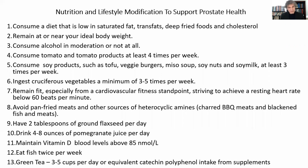Remain fit, but don't overtrain and weaken your immune system. Stay away from pan-fried meats and other sources of heterocyclic amines, like charred meats on a barbecue, blackened swordfish, charred burgers, all that stuff. 2 tablespoons of ground flaxseed a day. I put it into my protein shake and it's done. 4 to 8 ounces of pomegranate juice a day. Even 4 ounces is great.